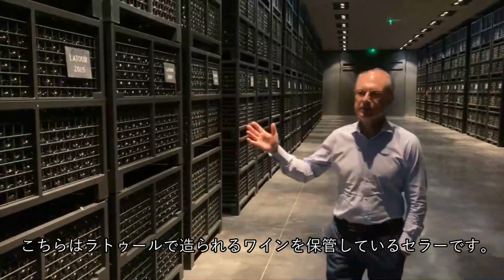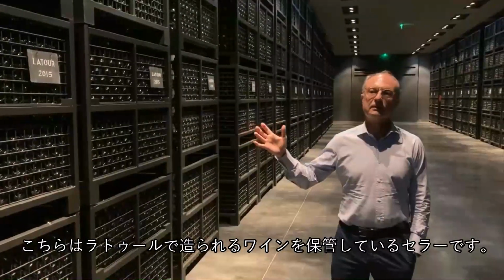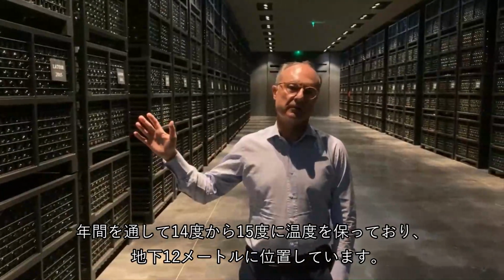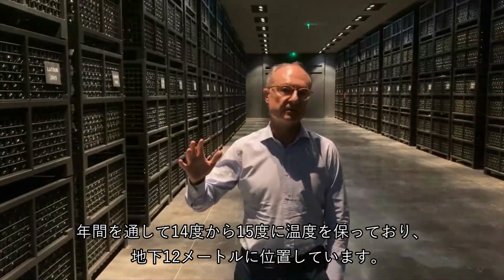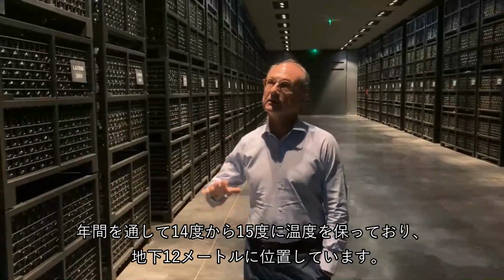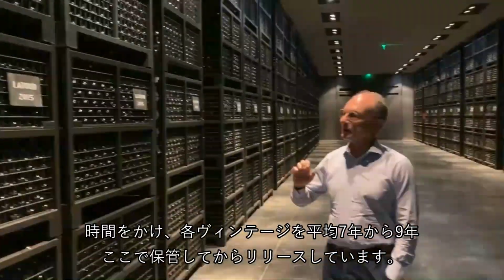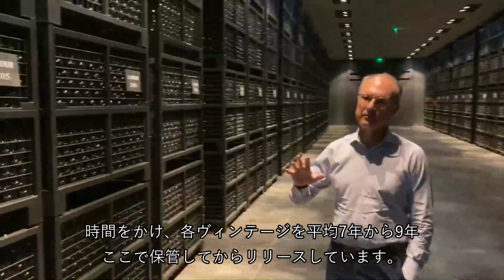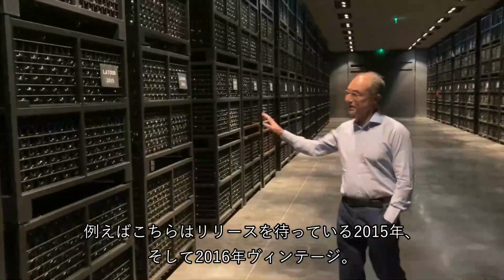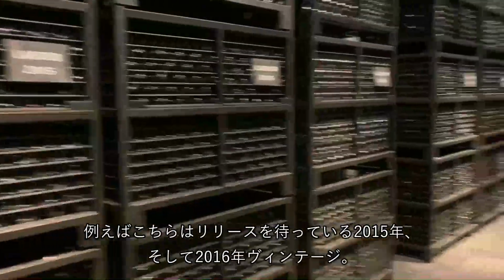So this is where we are keeping our stocks of Latour. This place is consistently around 14-15 degrees all year round. We are 12 meters below the ground here, and we take our time to keep these wines between 7 and 9 years on average. So here, for example, you see all the stock of 2015 waiting, and the stock of 2016.